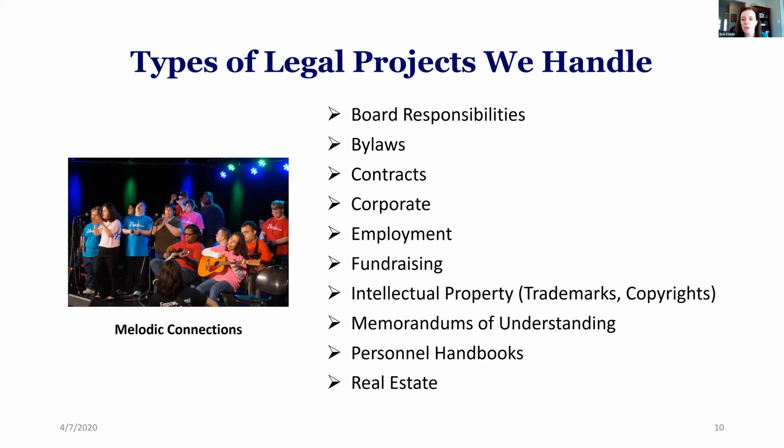It's been really a whirlwind of 3 weeks, and the types of problems and concerns that our clients have become much more immediate. Board responsibilities and bylaws, all of a sudden we're doing a lot of advice on corporate governance during a pandemic. How does our board meet? What do the rules and regulations say if our bylaws are silent on it?